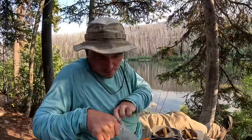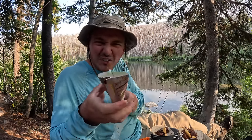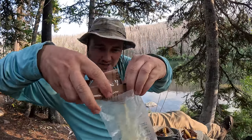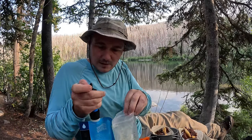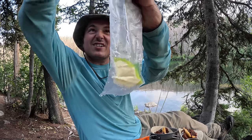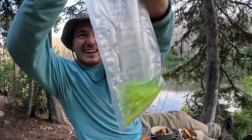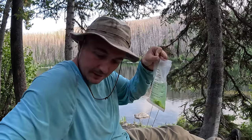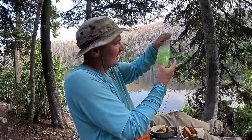All right, and then this bag right here is for our beverage. This lemon beverage. Oh man, it's just like a weird, sketchy powder. Be careful. I don't want to put too much in. I don't want to accidentally overdo it. And then take our water. Oh, look how green and yellow that looks. There we go. Man, it looks really, really suspicious, guys. There's like clumps of sugar still in there.